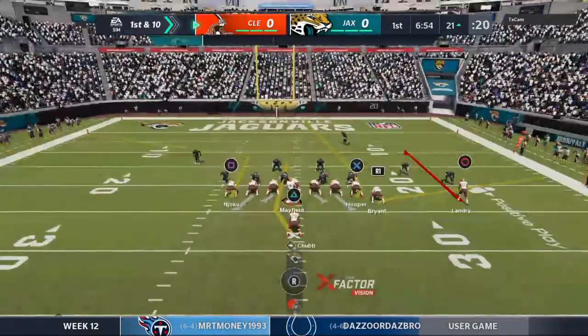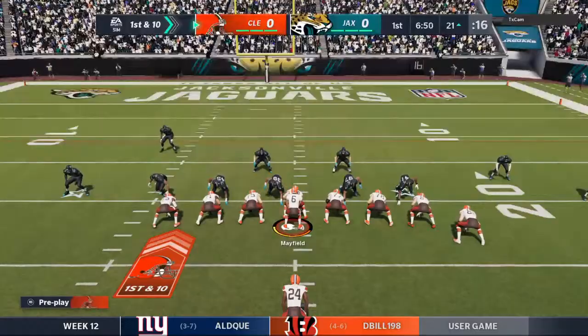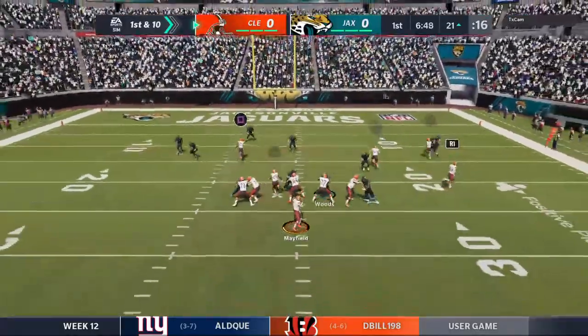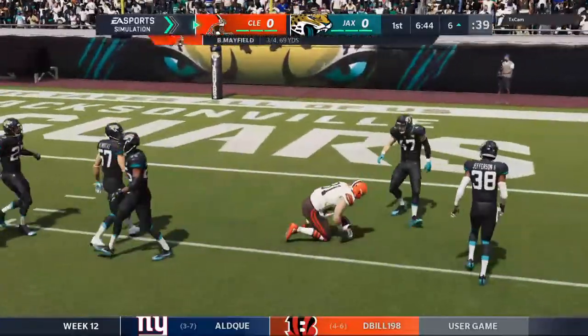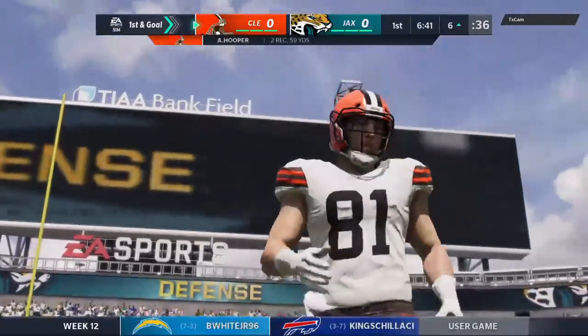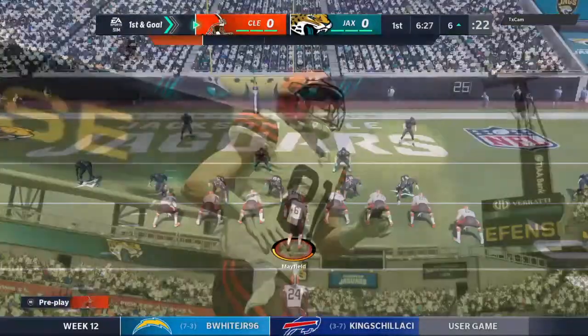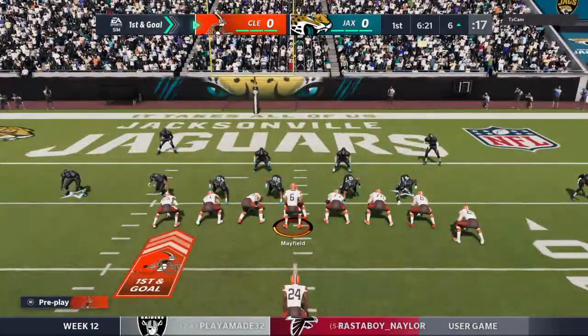They show run with 3 tight ends here on first down. Going to the air again with Mayfield. His throw caught right around the 6. And they work this near the 5. He'll be stopped at the 6. Another first down as they call his number again. He's got 15 yards here. First and goal from the 6.